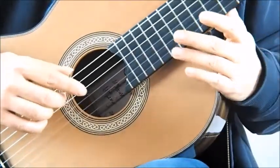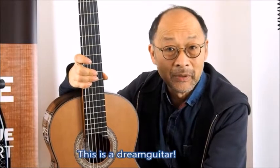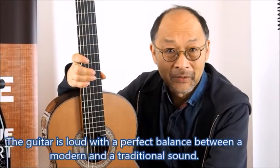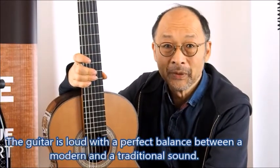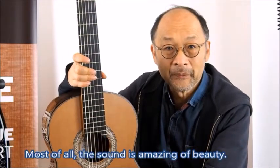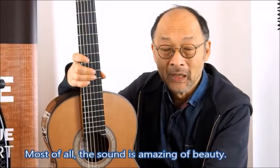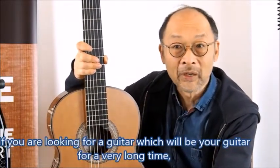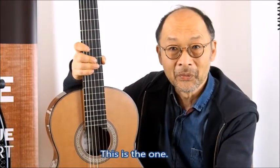So you've heard all the notes. As a conclusion, I will say that this is a dream guitar, one of the finest guitars of today. The guitar is loud with the perfect balance between a modern and a traditional sound. Most of all, the sound is amazing of beauty. If you're looking for a guitar which will be your guitar for a very long time, this is the one.